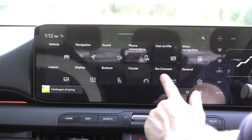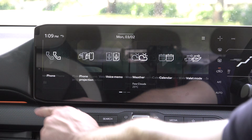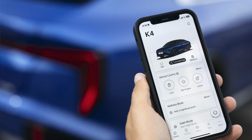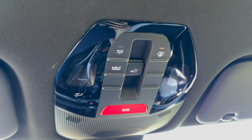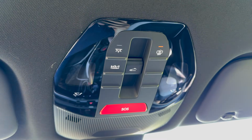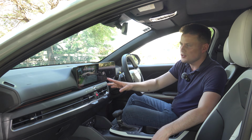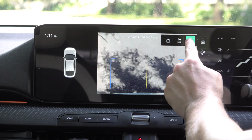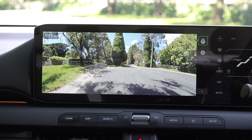And as you can see, the car is connected, so you've got access to weather, your calendar, and you've also got the ability to connect the car to your smartphone, as well as an SOS button up the top here to call for help. And if we now move on to safety, you don't get a 360 camera, instead just a reverse view camera, but you can change the different views up the top here.